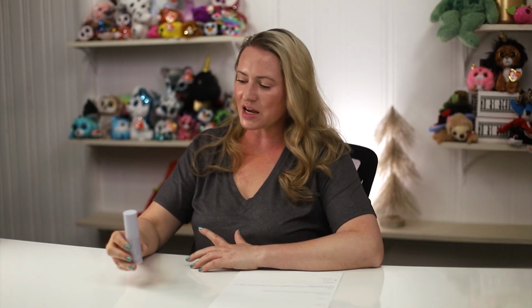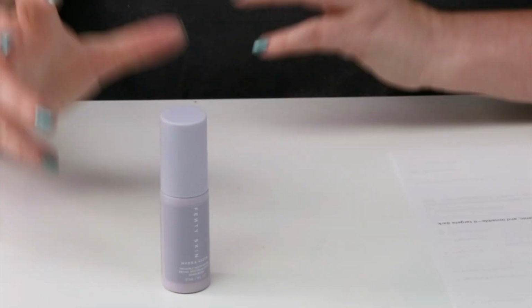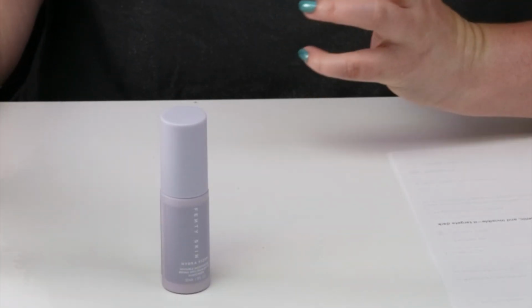This has a long name, and I forgot half. It's the Fenty Beauty Skin Hydra Vizor Invisible Moisturizer Broad Spectrum SPF 30 Sunscreen. That is too long of a name for me to memorize. Okay. So anyway, a lot of people asked me to review this one, and I've been testing this one since it kind of came out.